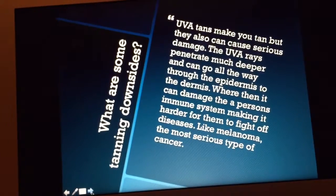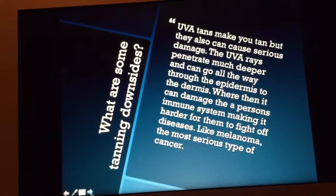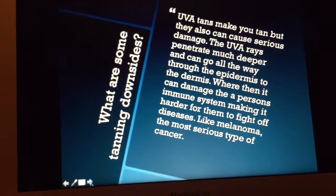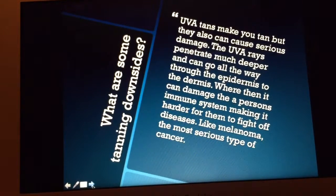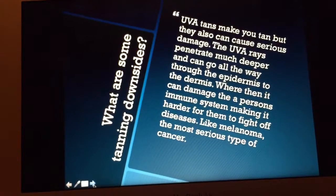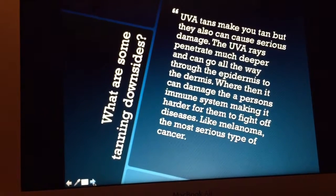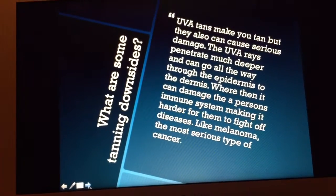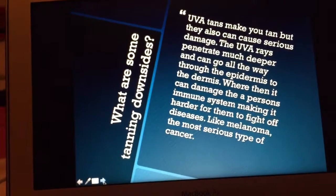What are some tanning downsides? UVA tans make you tan, but they also can cause serious damage. The UVA rays penetrate much deeper and can go all the way through the epidermis to the dermis, where it can damage a person's immune system, making it harder for them to fight off diseases like melanoma, which is the most serious type of cancer that you can get.